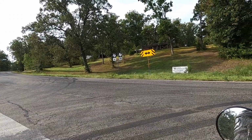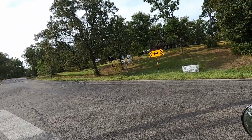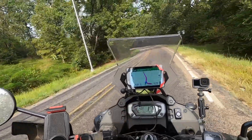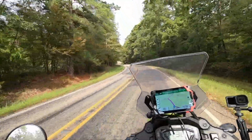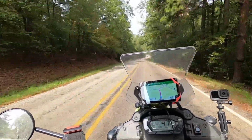Alright guys, as you can see, we're on 450 and 726 intersection right here, and here's where it starts getting a little funner. Look at this. Ain't this fun?